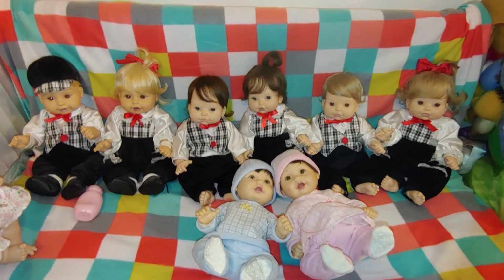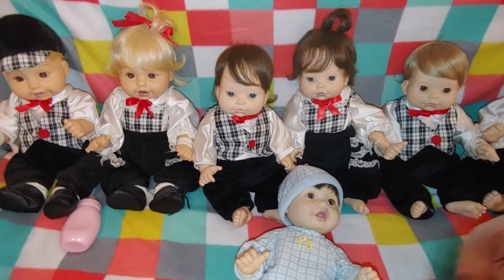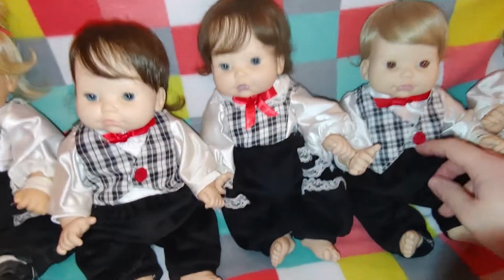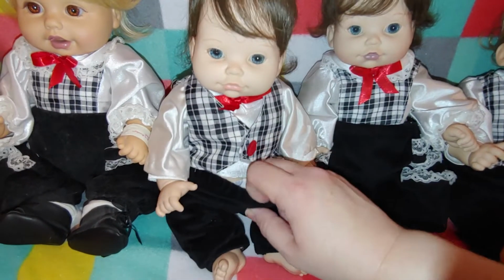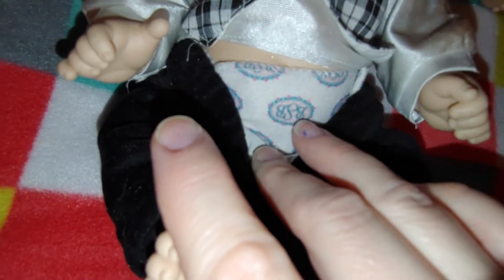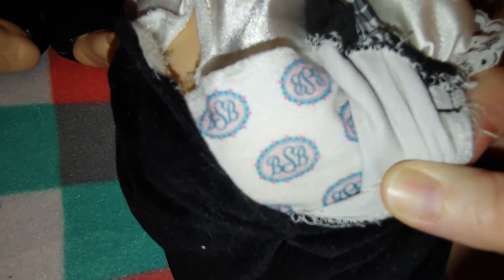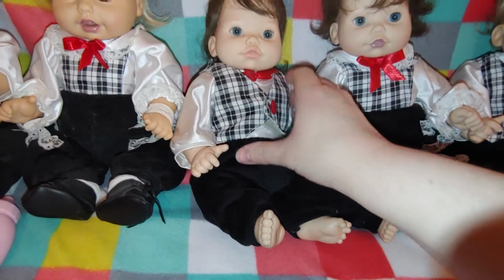So those are all my twins. All my babies, so newborn baby so beautiful. They were actually listed as baby so beautiful, but they are technically supposed to be baby so beautifuls. And I think these had their original diapers. I don't know. I think this one does. Yeah. The newborn Baby So Beautifuls came with diapers that had the BSB on it, which is Baby So Beautiful. So he has his. Do you have yours? Yeah, she has hers. So that's what it looks like. So they have their diapers. They just don't have their socks and shoes and his hat.